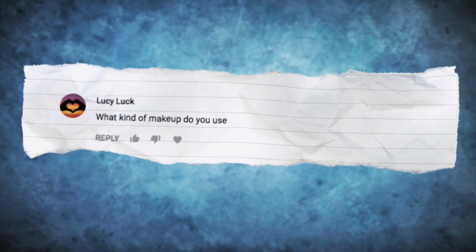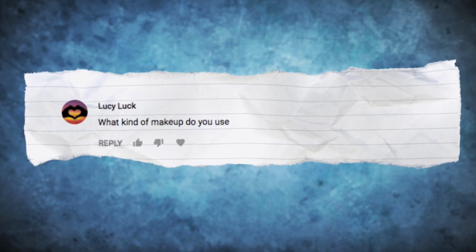Lucy Luck asks, what kind of makeup do you use? That's hard to say. Well, that is a very good question, Lucy, and the answer is not very straightforward. I have kind of an eclectic amalgamation of different brands and I don't have any brand loyalty. I mostly just use whatever is inexpensive and available and takes care of this mess.